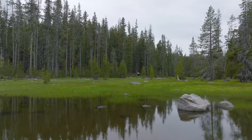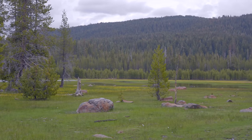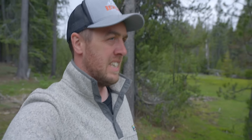This seems like a good spot to camp, up here in the mountains, just next to a lake. Nice little lake here. Usually that means it's buggy as well, although so far it hasn't been too bad. I think there's just enough of a breeze to keep them away. We walk out here, it's like, I guess it's a mixture between a meadow and a lake.